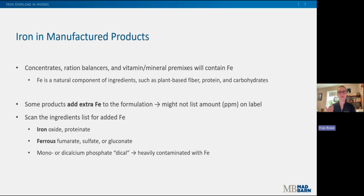Okay, so obviously, many horses aren't just on hay or pasture exclusively. They are receiving some other feedstuffs, whether that's a concentrate, a ration balancer, or some type of vitamin and mineral premix. The important thing to realize is that products like this will contain some amount of iron. This is because iron is a natural component of ingredients used to make these products, like plant-based fiber, protein, carbohydrates, etc., as well as some mineral salts. Some products will add extra iron to their formulation, but not every product will list that amount on the label or on the guaranteed analysis.